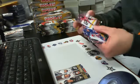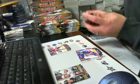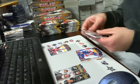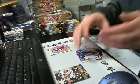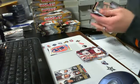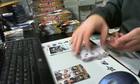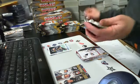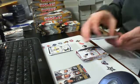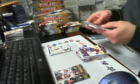three. We have a Young Gun, dupes already, of Reid Boucher for the Devils. O-Pee-Chee rookie retro, Ryan Strome, Islanders. Then we have a Ron Francis Hockey Hero for the Pittsburgh Penguins. O-Pee-Chee rookie of Marek Mazanec for the Predators.